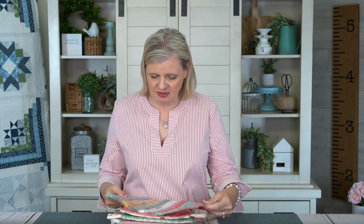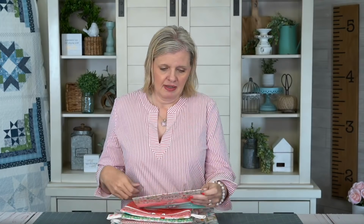Are the zippers number 3 or number 5? Well, I have no idea. I don't know anything about zippers. Includes 8 16-inch zippers with double pulls. Yeah, I don't know.